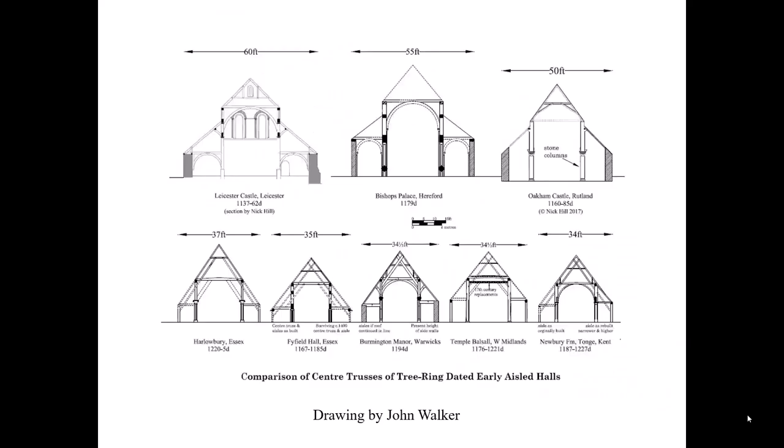And then looking more widely at some of the other comparables, we've got across the top Leicester, Hereford and Oakham, three of the very large, fine examples we've been looking at. This is then a series of other smaller ones on the lower level there, all timber framed examples from the same period of late 12th going on into early 13th century, and these ones all of timber frame rather than stone walls at all.